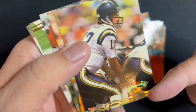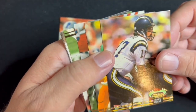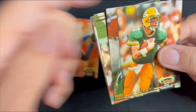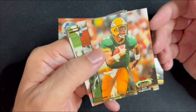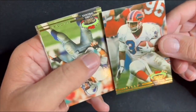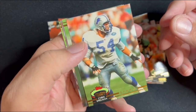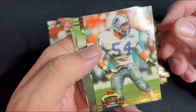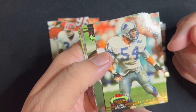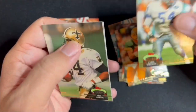A member's choice card of John Friesz. Yeah, he was not that great. Stan Humphries. I believe Friesz took over for Humphries. The Magic Man gets a keeper, just because he was a lot of fun to watch. Loved the Magic Man. And there's your boy Thurman Thomas. All right, fantastic. I'm going to hold him out also. Chris Spielman goes from Ohio State to the Lions. He was definitely someone, as a Buccaneers fan with the Lions in our division at that time, we feared, for sure.